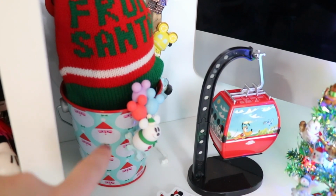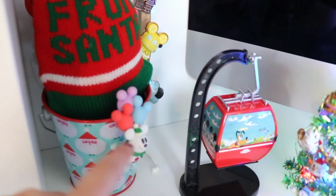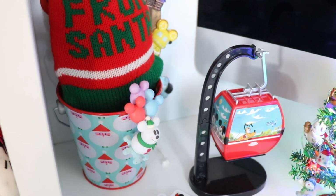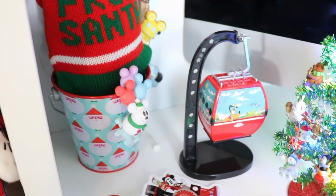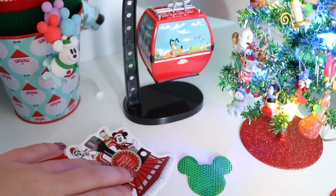Below that we have this little Santa bin and this little sack from Santa. I also have one of the Tokyo Disney Resort little mug clips that goes on the edge of a mug, but I wanted to put it here on my desk on this little bucket this year. I have other little confetti sprinkled around and little holiday Disney pins.